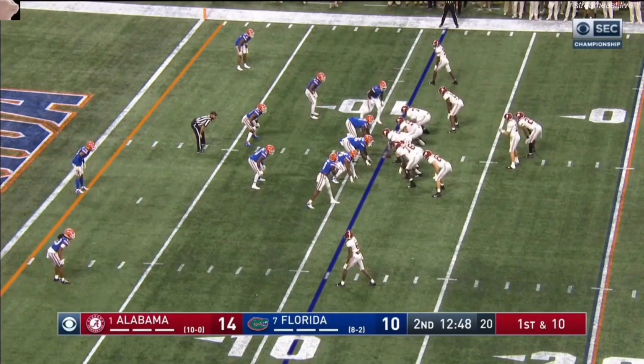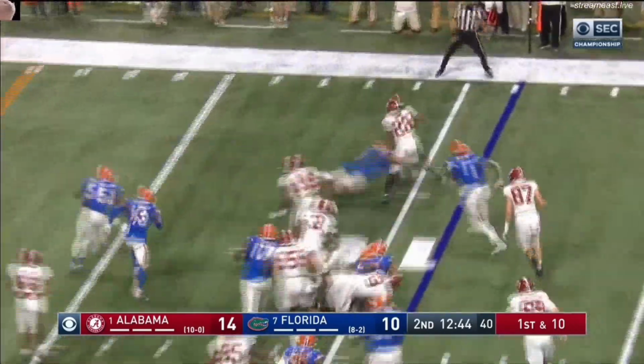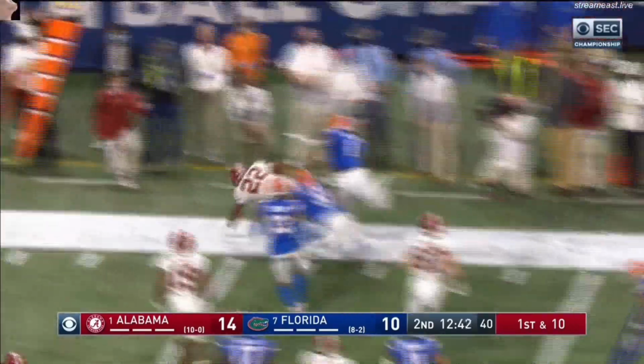Don't forget that Wilson had the angle on Najee and basically had a key on getting a tackle here. That little movement that Najee did laterally allowed him to get what he got on this play. It doesn't look impressive, but that movement does make a difference here. I also like the way he finished this run.